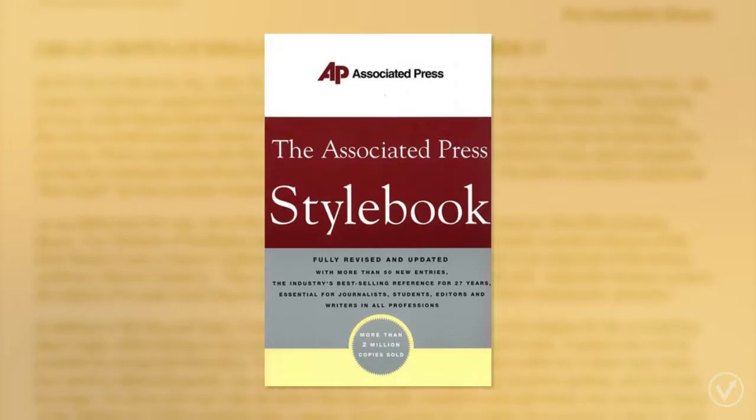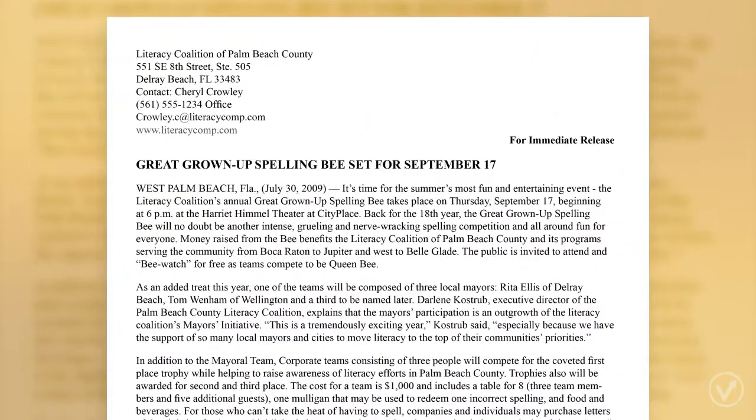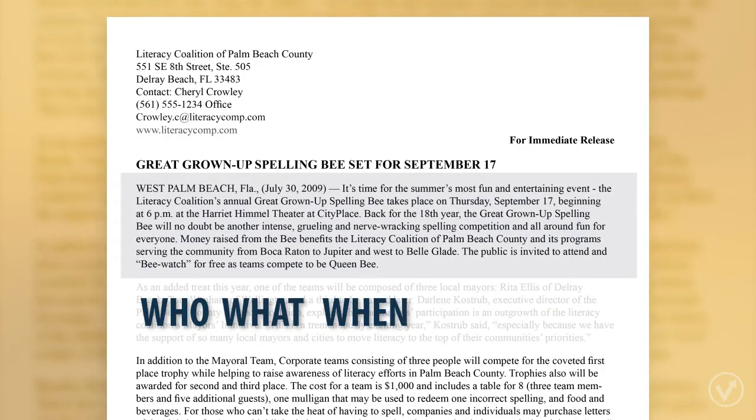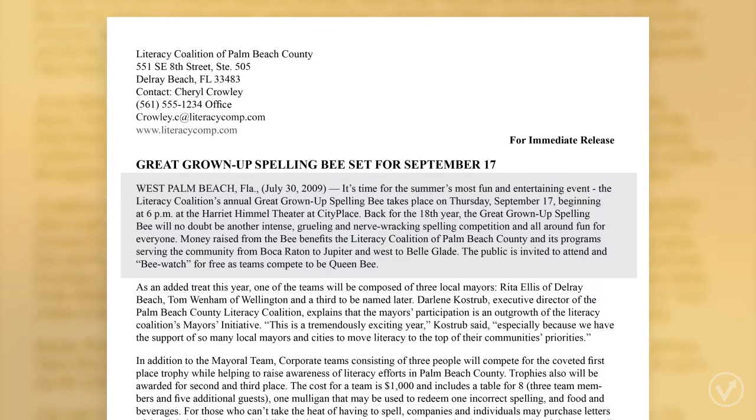Press releases use the writing conventions of the Associated Press stylebook. Many of these conventions can be found through simple web searches. This is the lead paragraph. It tells the reader the who, what, when, where, and why of the event. Placing this information at the beginning of your press release makes it easy to find.